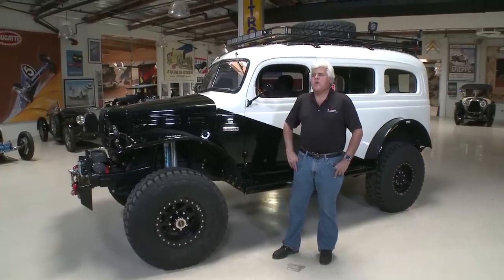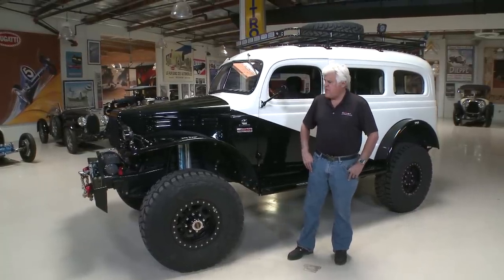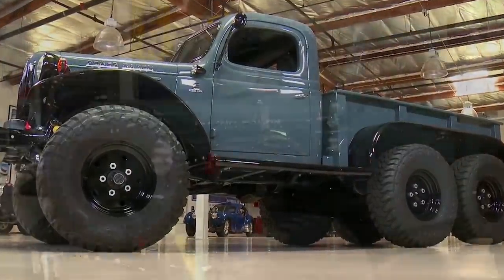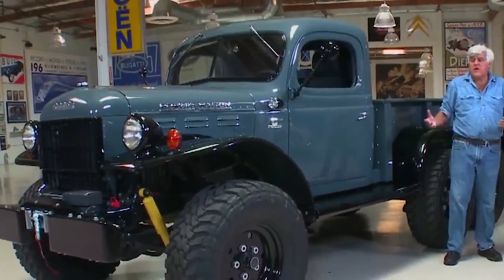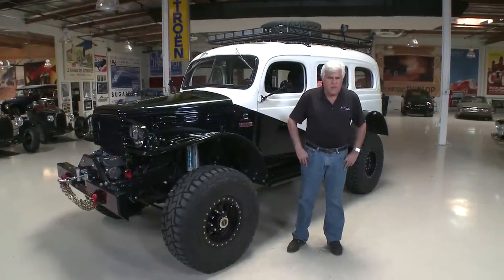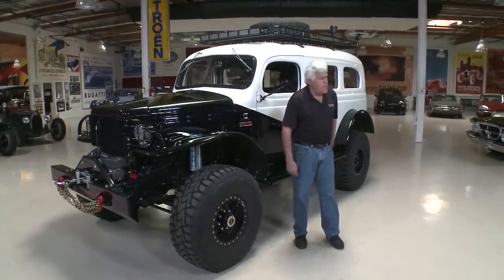They were here maybe a year and a half ago, something like that. They had that fantastic Dodge Power Wagon we went for a ride in. Hugely popular, well over a million hits on it. Let's meet the man behind it, the president, the founder, the builder, whatever you want to call him, Winslow Bent. Winslow, come on in, my friend.